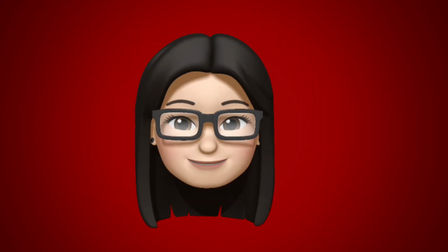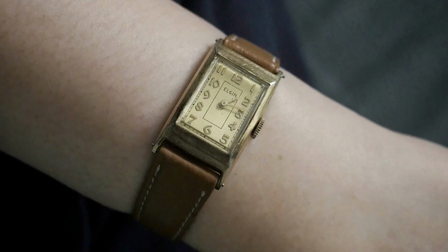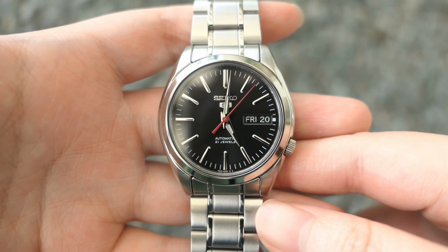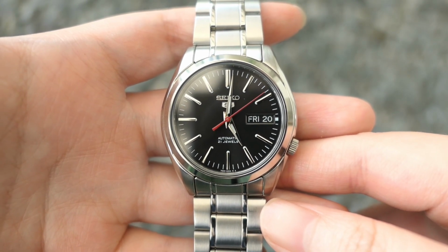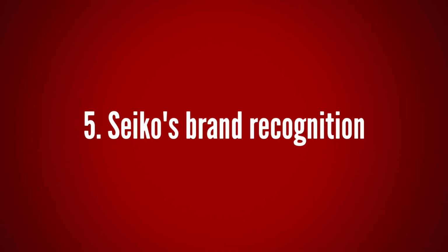Over the past 2 years, I've experienced more watches in the same price range, a mix of vintage and modern, manual and automatic, and in the end, I still go back to my SNKL45 if I need something reliable and convenient. Number 5. Seiko's brand recognition.